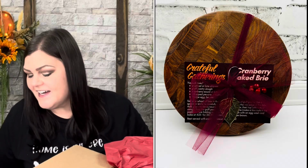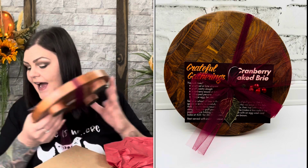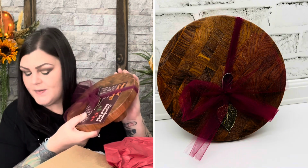Oh my gosh, is this like a cutting board or something? It has like these big old feet and everything. Okay, so this, let me find it. It is a charcuterie board. India Handcrafts Incorporated charcuterie board. This high quality wooden charcuterie board is perfect for your holiday appetizers.